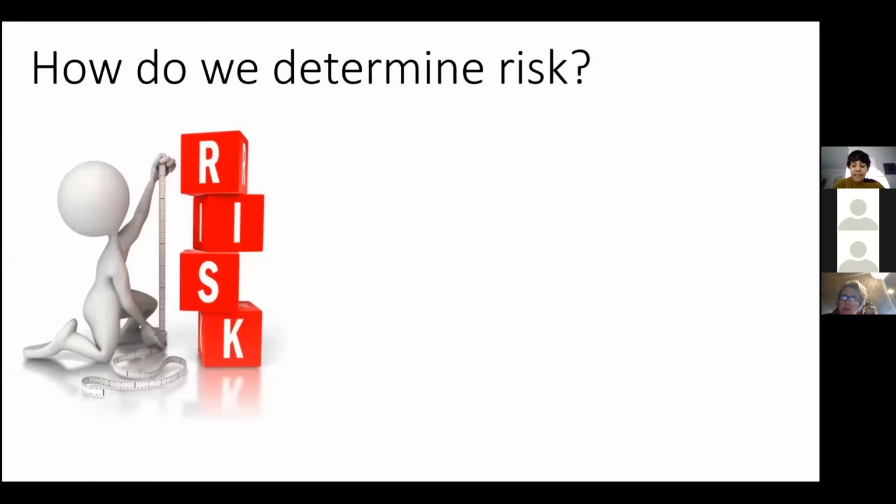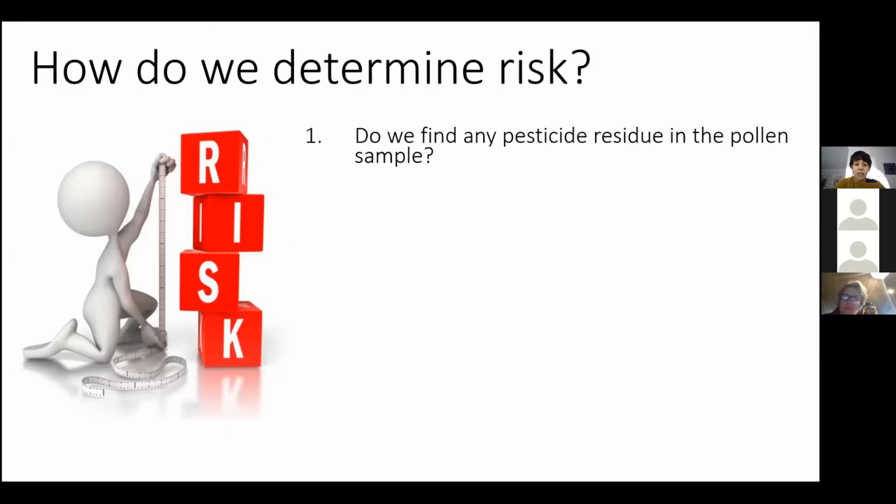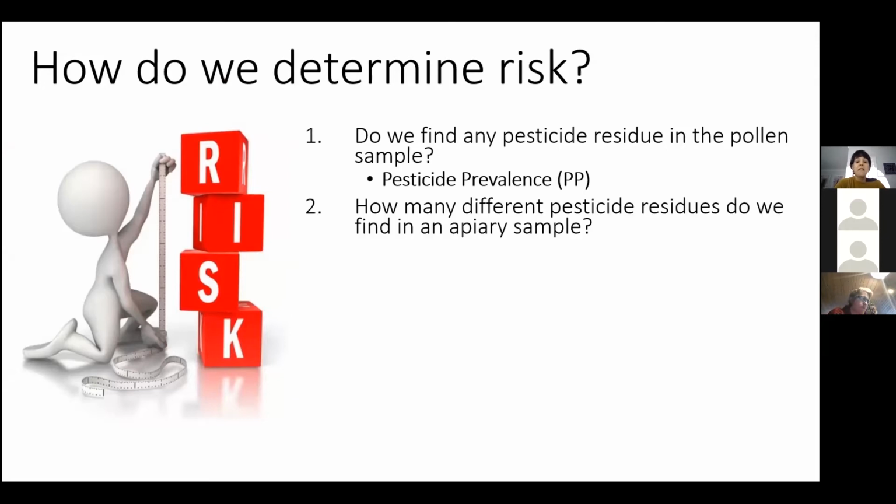And so as Dennis had mentioned, we tried to analyze risk. And now there are many, many different ways of looking at risk. And so for us, we looked, do we find any pesticide residue in the pollen sample at all? That would be our pesticide prevalence. And that's a very sort of just, is there pesticide, is there no pesticide? Then we looked at how many different pesticide residues do we find in an apiary sample? So how many different products is that apiary exposed to?